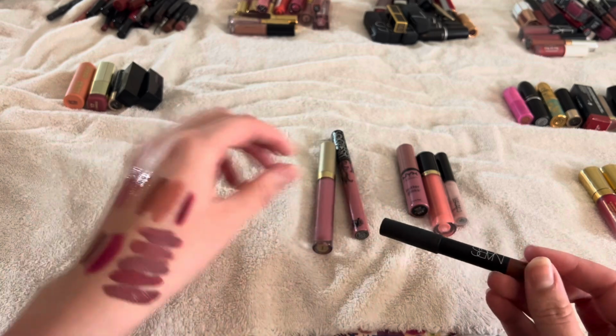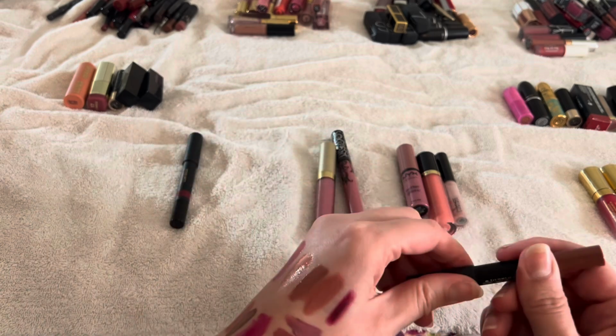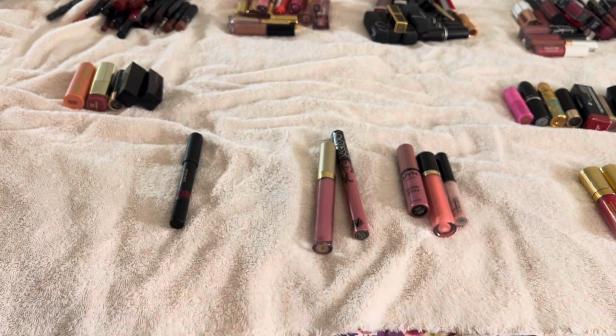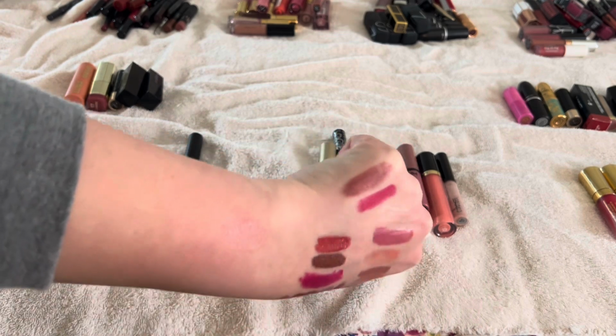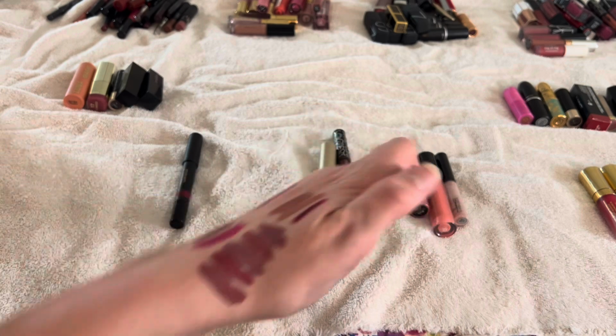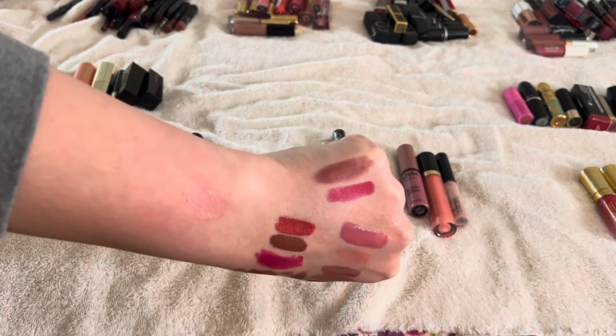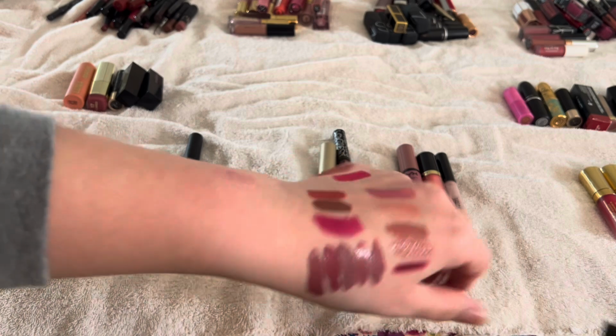Then I have NARS Bahama. How did I feel about this one? I can't even remember. I wish I had taken notes. That's pretty. I think that's where I ended with this one. It's pretty. It's not special.